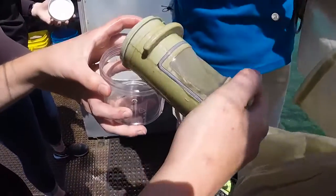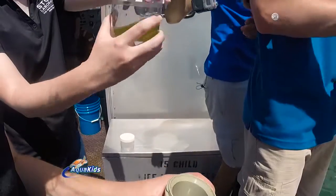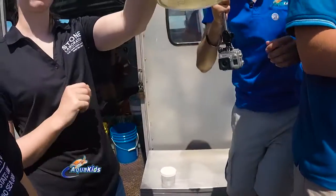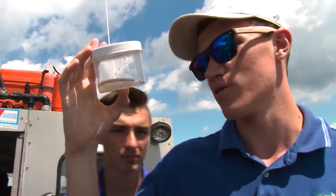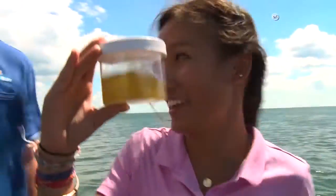Ooh. Oh, wow. I don't see much, but I had the larger mesh, so that would make sense. Well, I had the finer mesh, and it looks like there's a party going on in here.